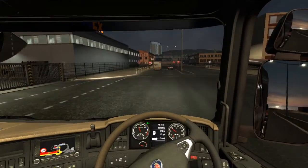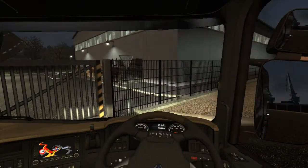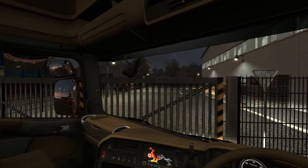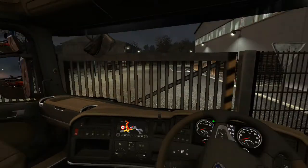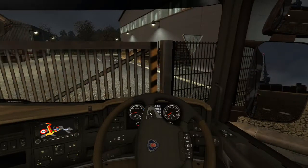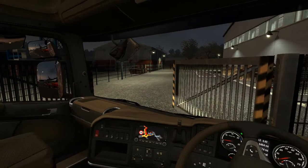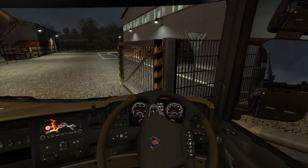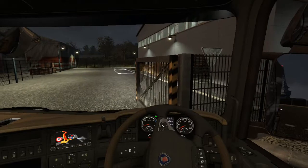Oh, blimey. Oh, going a bit faster. Oh, geez. Oh, steady. Whoa, slow down. That was not very good, was it? Flipping heck. She didn't want to slow down. Didn't think I was going that fast. The old trailer wanted to keep going straight. Wow. That was nearly a bit of a hairy, scary moment.